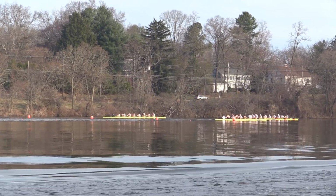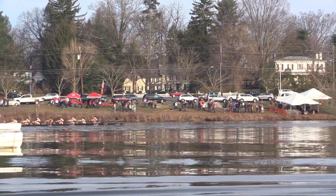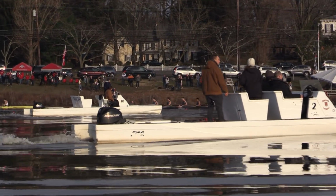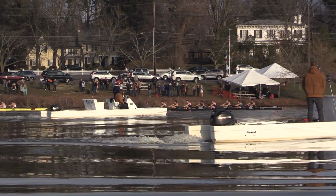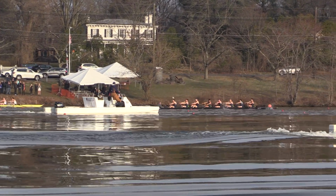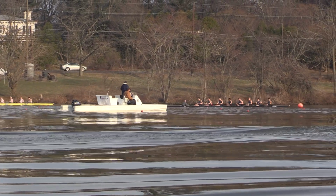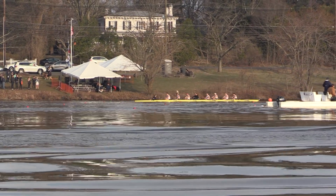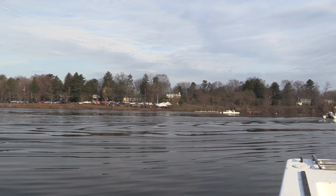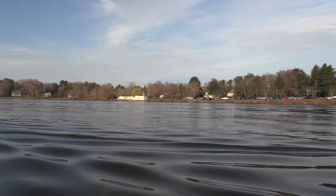Excellent racing. Now we've got a battle between this Princeton 5V and Georgetown. Let's see if this Princeton 5V can make a dent into this lead that Georgetown has maintained. Still about a length up on the Princeton 5V as Georgetown comes through the line, and finishes about 2 seconds ahead of the Princeton 5V. Some really excellent racing from all crews out there. Really great stuff.